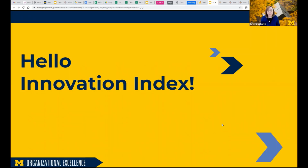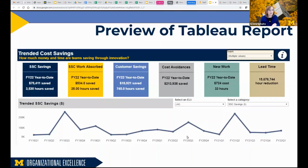What we ended up doing, I would say, Hello Innovation Index. We had a contest and we said, we'll pay out a $25 Starbucks gift card to somebody who comes up with a name for what we're going to call this thing we're measuring. Somebody came up with the name Innovation Index, and it stuck and it was perfect. So here we go. Let me take you on a dive into what this is actually going to look like.